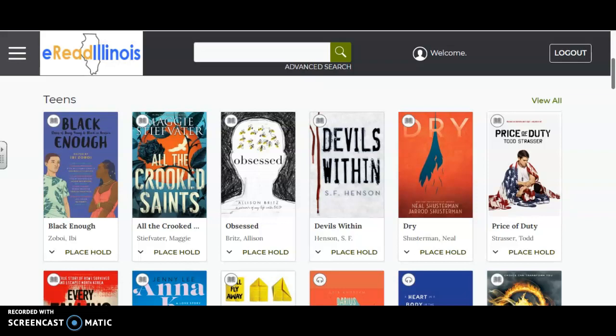You get to this website by starting at our school library website, which is linked on our school homepage. So from our school homepage, you click on Library, High School, and then once you're on the high school library webpage, you would click the eRead Illinois logo, which looks just like this, and it will bring you to this homepage.